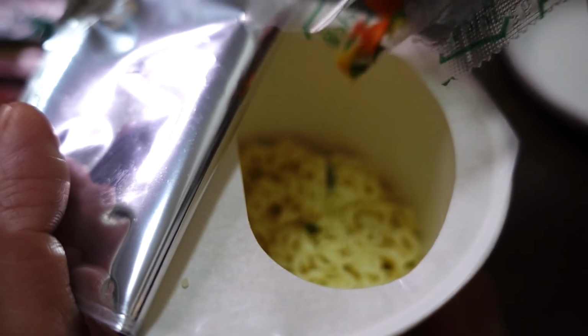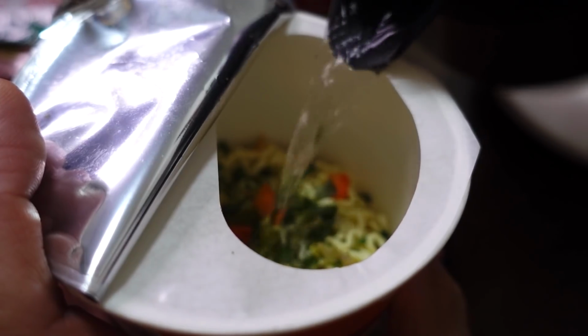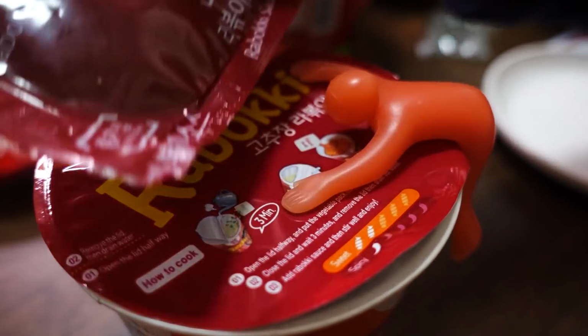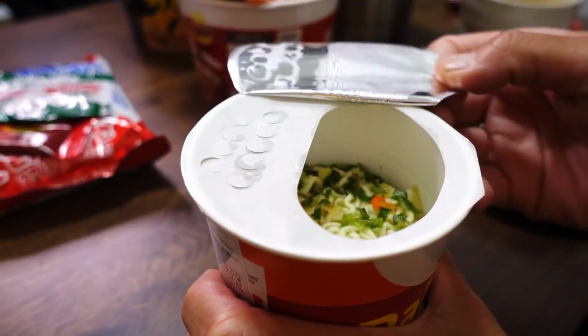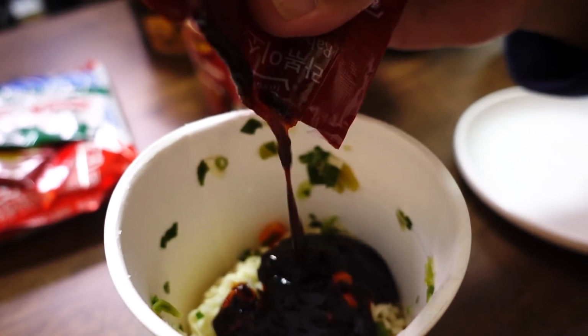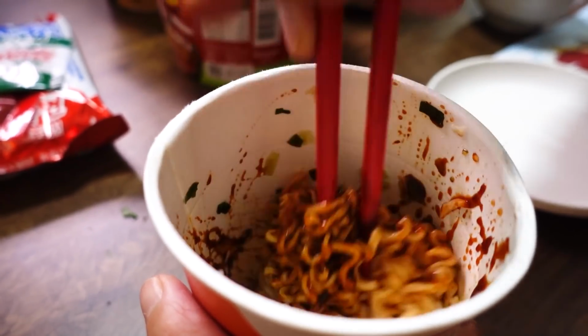Let's make it. Okay. Open the lid and put the freeze-dried vegetables on top of the noodles. And pour hot water and close the lid. Wait for 3 minutes, and put the sauce on top of the lid. We have to drain the water. Drain the hot water and pour this spicy-looking sauce. Okay, mix. Divide into two.